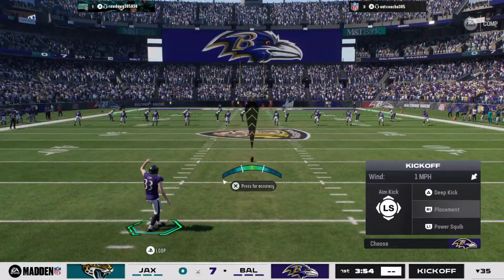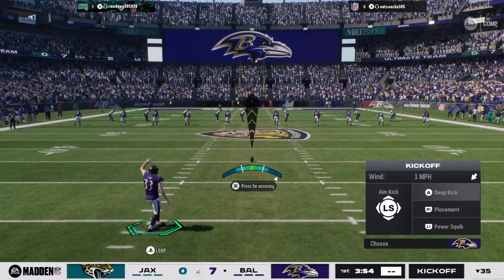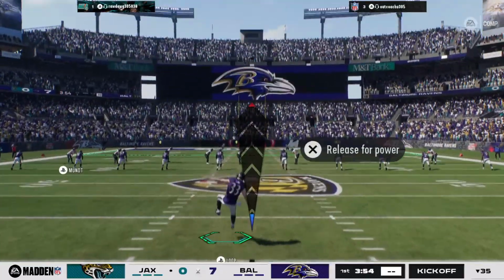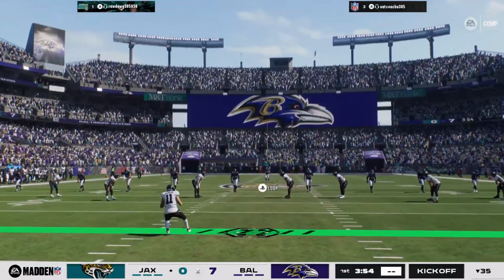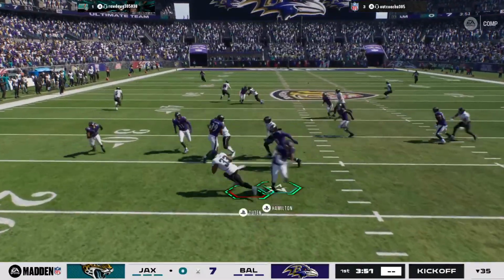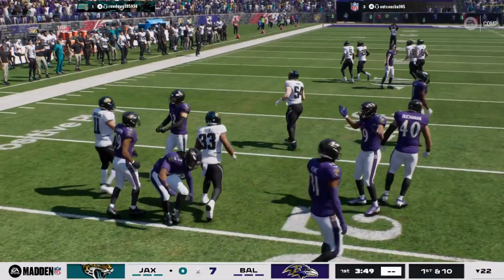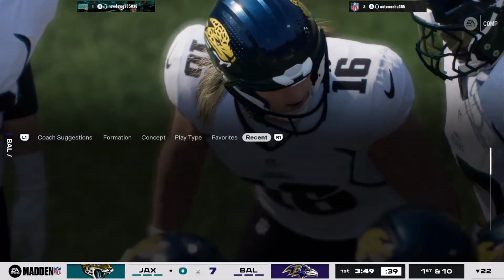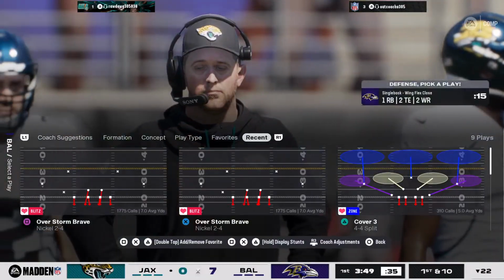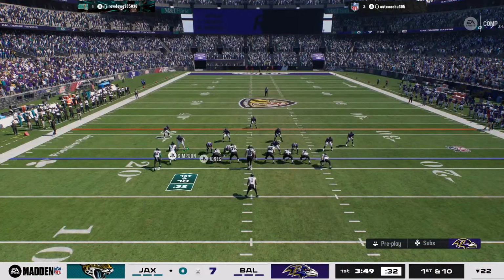Tyler Loop to kick off for Baltimore. 7-0 is our score as this kick is sent into the air. Now, here comes a return from the 9. They'll get this up past the 20. That's where they'll set up shop. At their own 22-yard line. So 1st and 10 now. They'll start from the 22.